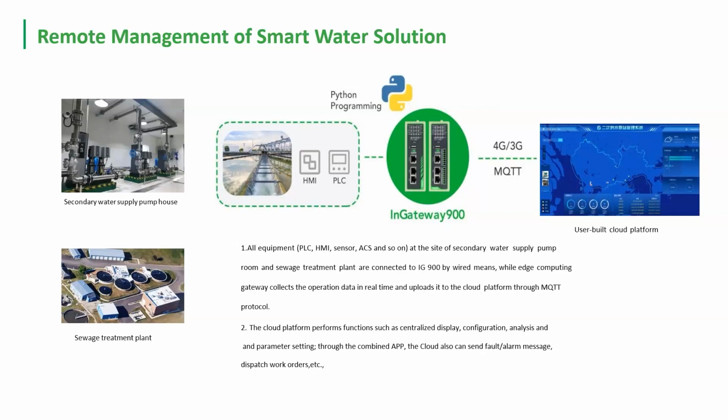PLCs at the site of secondary water supply pump room and a sewage treatment plant work as controlling devices, with IG902, the gateway for communication, collecting data from the site, including operation status of the water pumps, water inflow and outflow, pH value, force status, and so on. The IG902 collects and reads data from the on-site PLCs and stores data locally. It communicates with the cloud via MQTT and sends data to the cloud so that the on-site equipment can be monitored and managed.